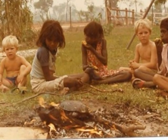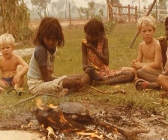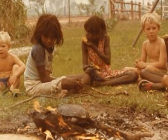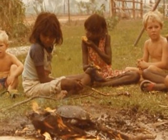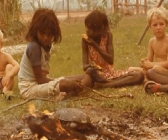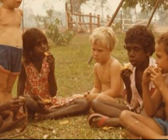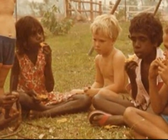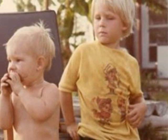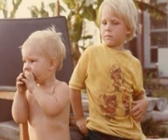This is the kids with some Aboriginal friends roasting turtle over an open fire. Nardwin really loved turtle. There's a picture somewhere of her with a half-eaten turtle head. Nardwin and Keris outside the Atco van, just hanging around.